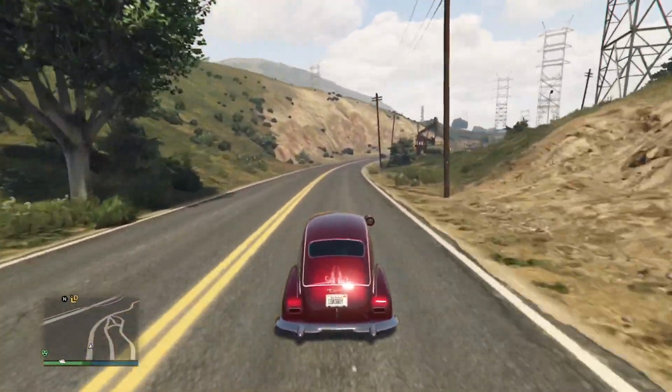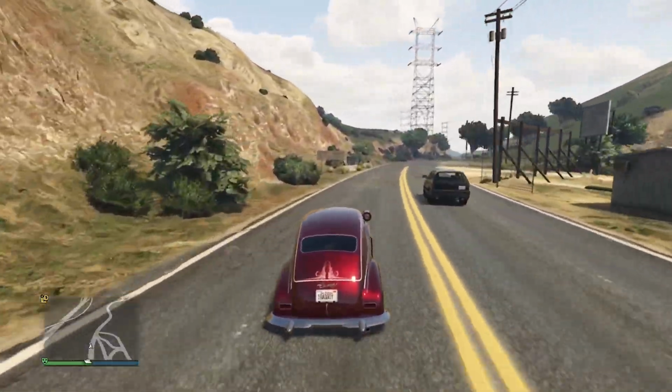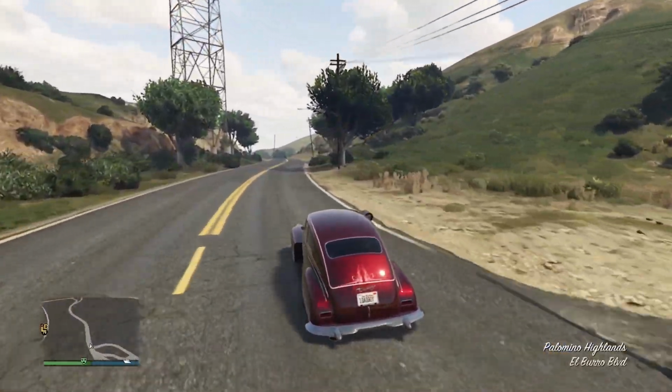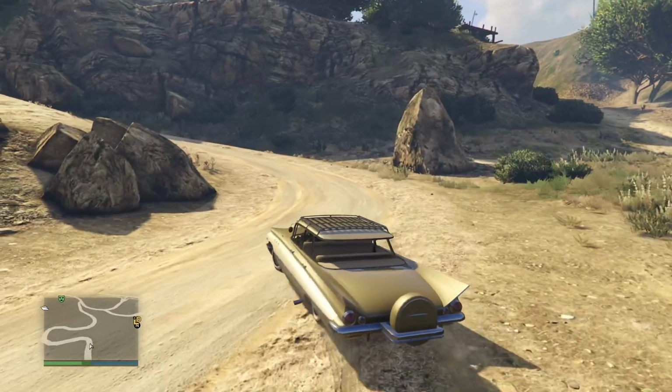I had mine in blue before, and then before that I had it in black and cream, and it looked pretty good. But now I kind of just settled for the red, and I think this really does look fantastic. It makes the car look great. And overall, the Broadway is a great car. Next up is the Eudora.